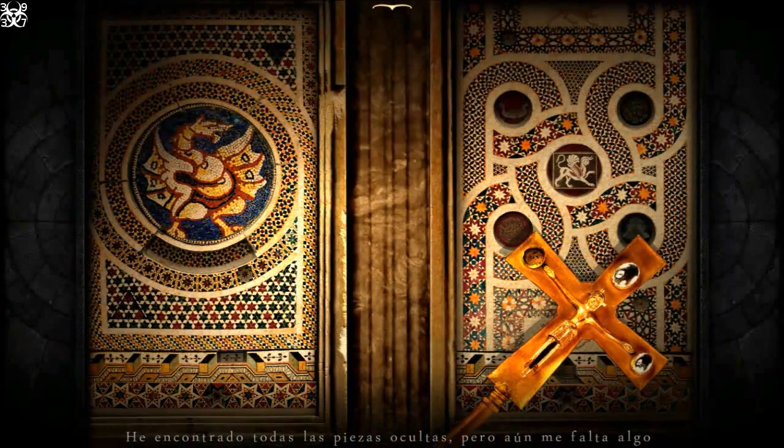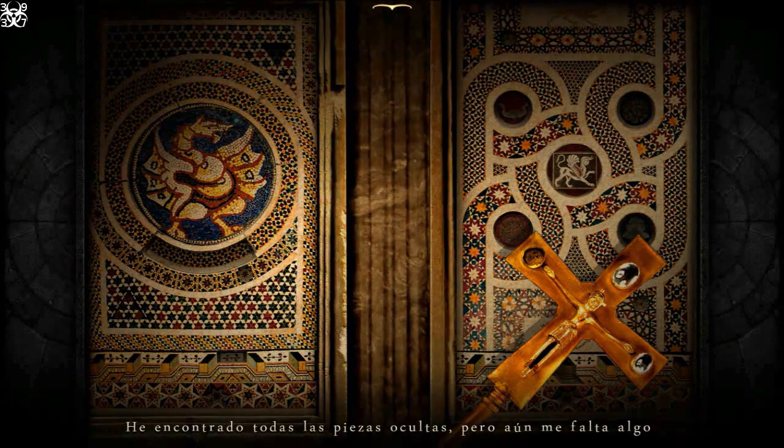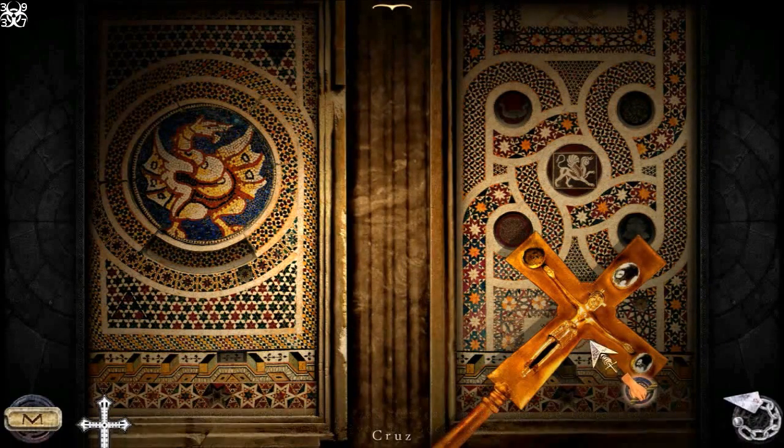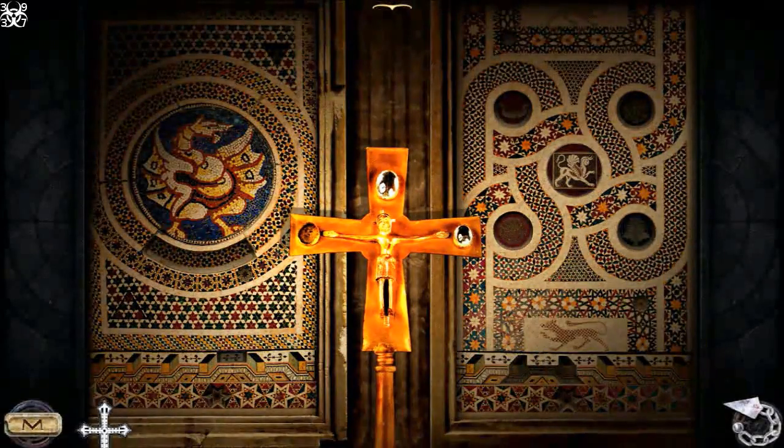I found all the hidden pieces, but I am still missing something to release the mechanism. Done!